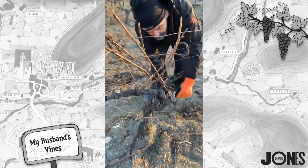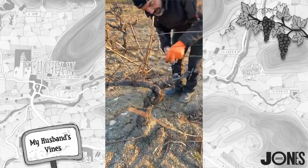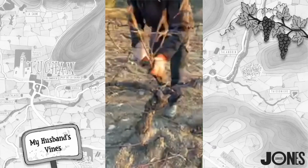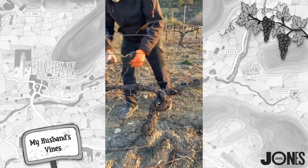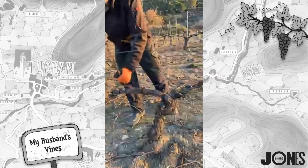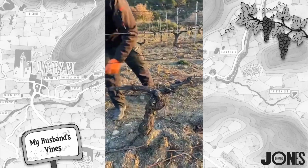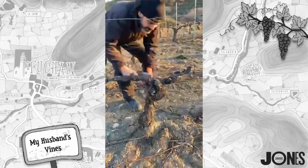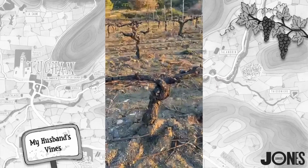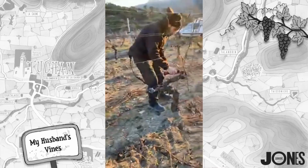So people should recognize the type of pruning Michelle's doing. Anybody recognize here the type? Syrah, un cordon de Royat. So it's Syrah, and he just told us what he was doing. I didn't know if you can hear, because I've got the mic stuffed down my jumper, so you might not have caught that. But he's pruning Syrah vines. These are Jean-Marc's Syrah vines on wires, and it's a cordon de Royat.